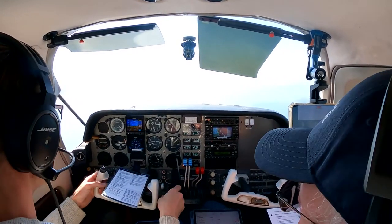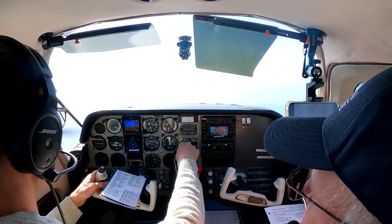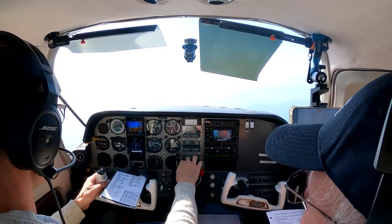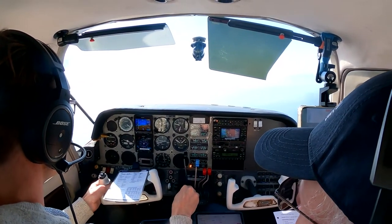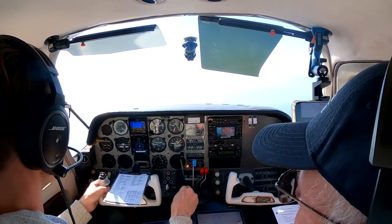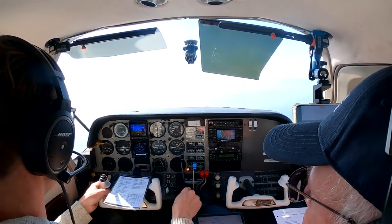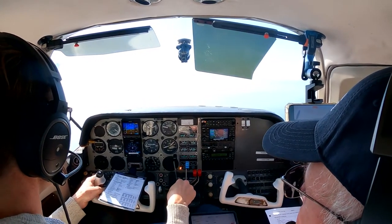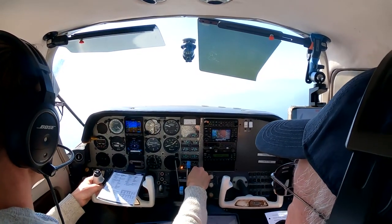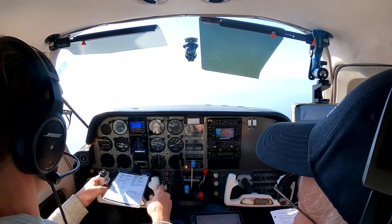Okay, so this leads us right into engine failure. Nothing's happened. Go ahead. Pull it, start it, stop it. Just confirm that it's left, so we're going to feather it. Left is feathered. Yes, there you go. Great. And then we're going to pull the mixture. And then I'm going to go through the emergency checklist of securing.